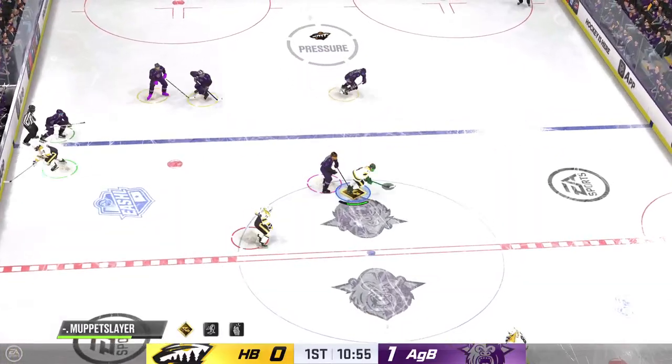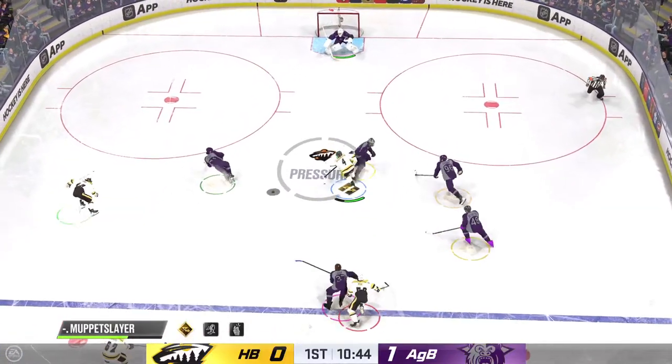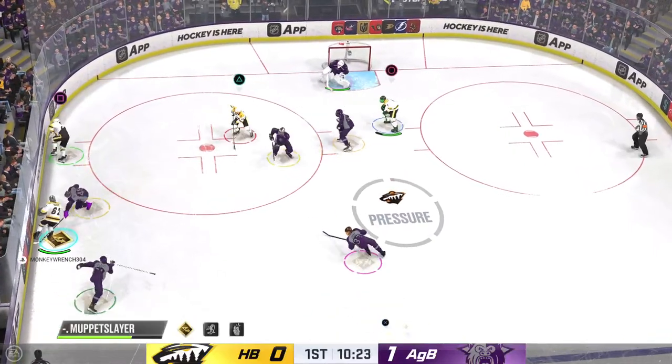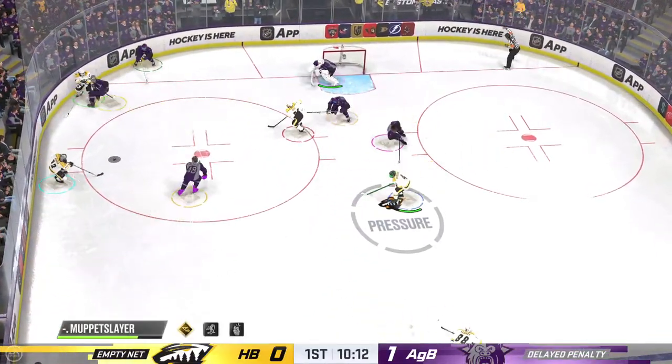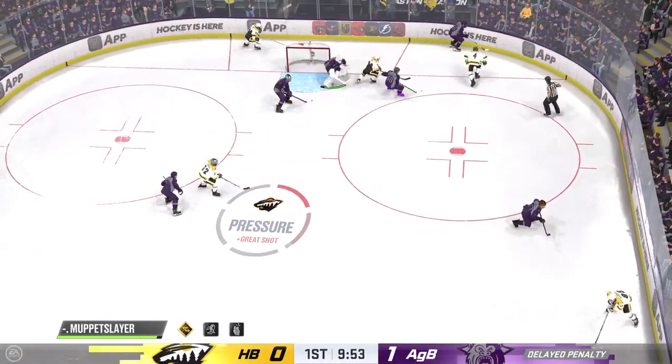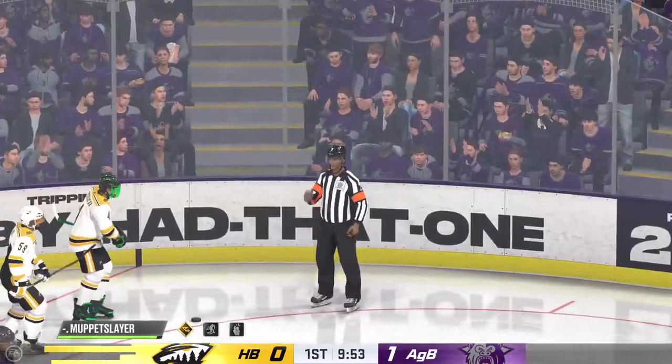Puck picked up in the open ice. And that's deflected. West's tripped up and the official's hand is in the air signaling penalty. And a great save. Here comes the call.